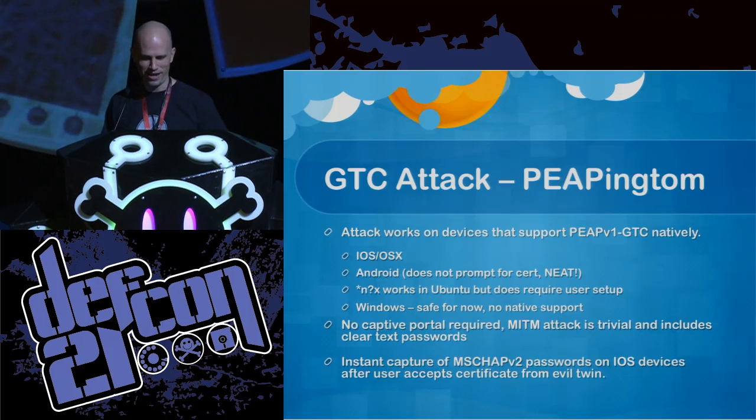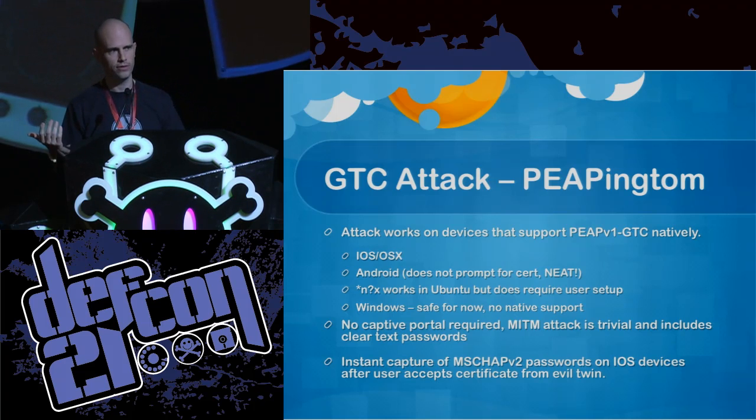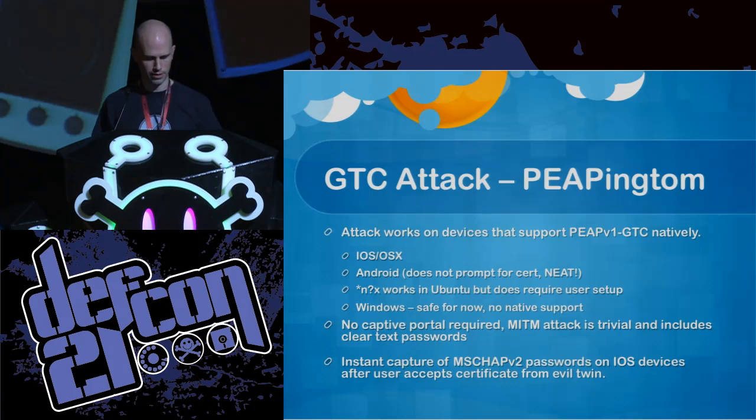Anyway, instant capture of MSCHAPv2 passwords on iOS devices after the user accepts the cert from the evil twin. So on iOS, you will actually have to accept the cert, so it won't just happen in their pocket. We were doing this with friends of ours who just kept sending their password over and over again because they were on Android. But if you're on iOS, it'll actually pop up and say, I don't recognize this cert. And most people are like, yeah, I want my porn. Give me access.